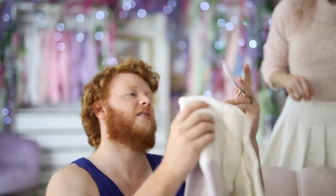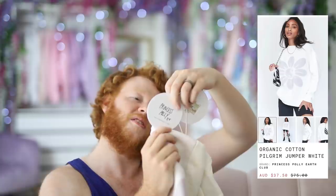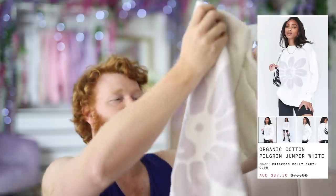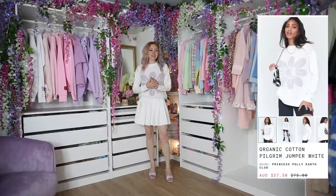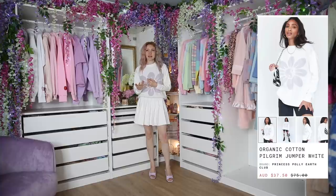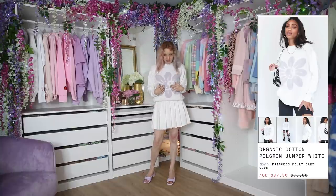So the next one is another jumper in the jumper season. It's called the Organic Cotton Pilgrim Jumper in White. This is so cute. This was a very last minute addition. Princess Polly told me I could pick 20 items or whatever it was, and I was like, can I also sneak this one in there please? I went a little bit over the limit, but I'm so glad they said yes, because it's like a daisy with the yin and yang in it.